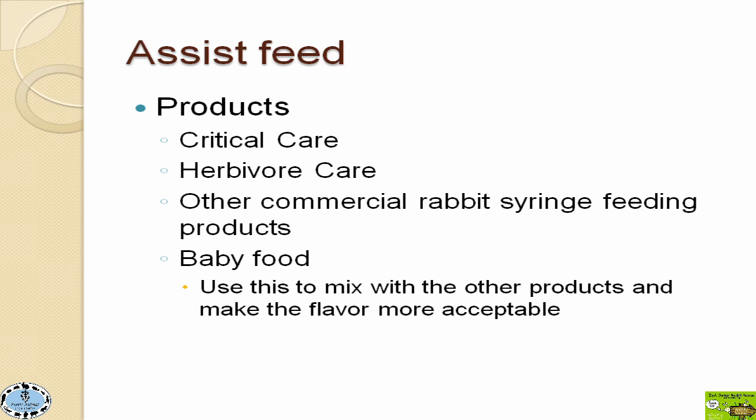Alright, so assist feeding rabbits, something that's very important to know how to do. If you haven't had to do it with one of your rabbits before, then you're lucky, because it's probably one of the most common things that we're having people do with their pets. The reason we're doing it is, again, since rabbits are always eating, always pooping, if they're not, we need to keep that gastrointestinal tract moving, and simply getting food into it can stimulate normal motility, can stimulate things moving through nicely.